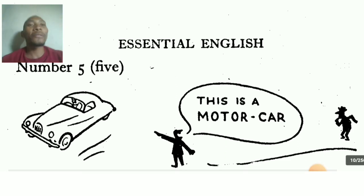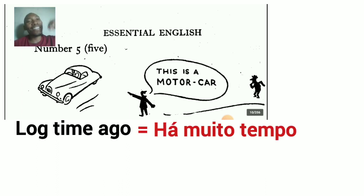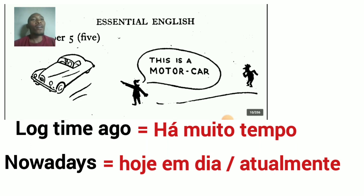This is a motor car. Este é um carro de motor. Long time ago, há muito tempo, eles diziam motor car, porque era o primeiro carro de motor a existir. Então, eles diziam motor car. But nowadays... Nowadays, I said long time ago, nos tempos passados, há muito tempo, ok? They used to say motor car, but nowadays they say car, they just say car. Nowadays quer dizer o quê? Nowadays quer dizer hoje em dia, nos dias atuais. Nowadays, we say car, we don't say motor car, okay? Então, just say car. This is a car, it's okay. This is a motor car, estamos a dizer, este é um carro, de todo jeito.